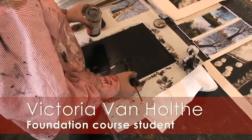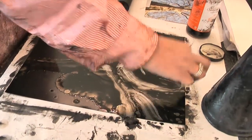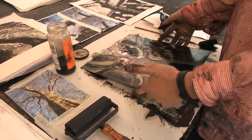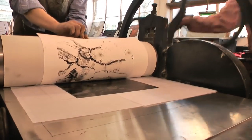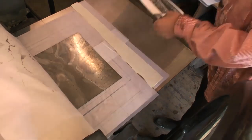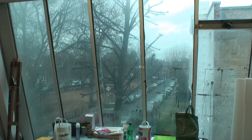I'm doing monoprints of trees and landscapes, inspired by Mondrian's early work. I feel like monoprinting has really opened that up for me because it's a very fluid way of working, and it distorts the images, so it's not photographic, and I'm able to interpret the photograph or my subject in different ways.